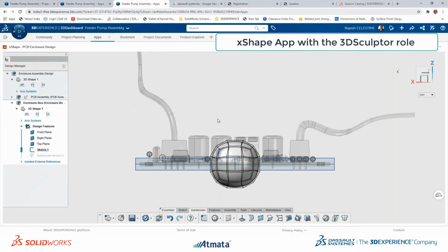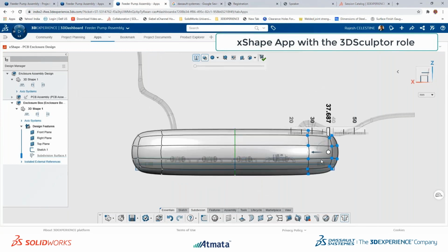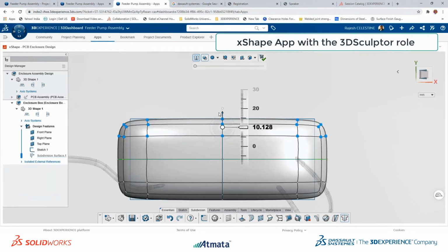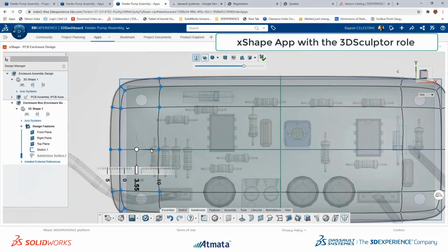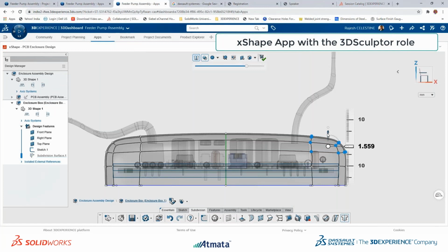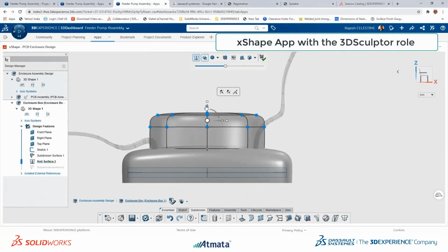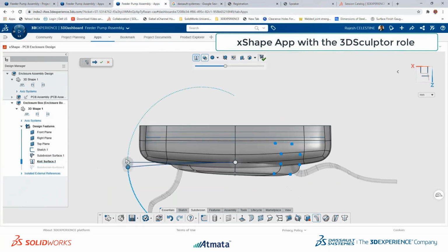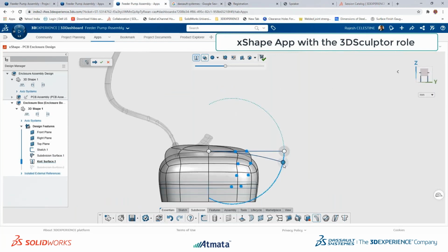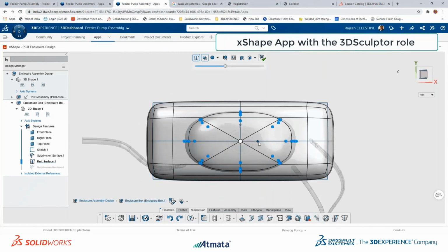This starts with a primitive, and you can see here I can select vertices, edges, and faces, and I have a robot tool where I can easily shape my component. This kind of method is actually not possible with the traditional modeling of SolidWorks surfacing. I am not going into detail with X-Shape, but you can see it's very easy for me to create my shaping.